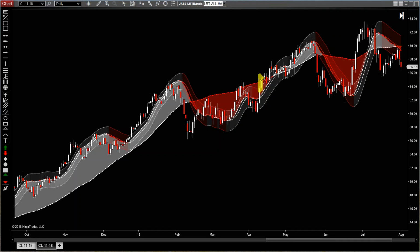You want a body close above it. So here we came, got a body close, came back, checked the bottom of the band, turned around. So this test of that bottom band where you got your reversal on that bottom band is an excellent reentry signal.